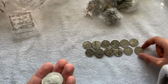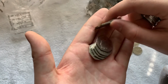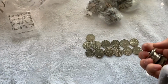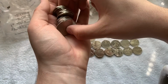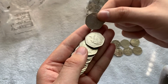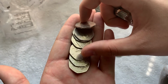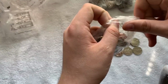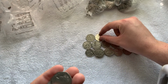Team GB 2016. Four-minute mile, Roger Bannister. Another Public Libraries. And another People's Act. Mrs. Tiggy Winkle, okay. Still need Puddle Duck though.